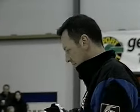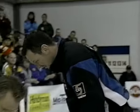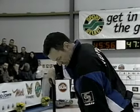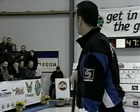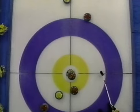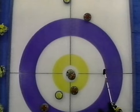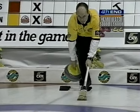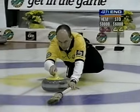Nice shot from Don Westfall to bump back the yellow stone and sit on the button. Hemmings lies 2. Lots of communication. You heard the front end making sure Hemmings knew that rock had lots of weight, and Guy calling line, and Donnie calling line, so the whole team gets involved, and they're a very, very exciting team to watch.